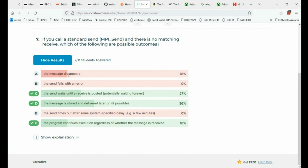So you would think that the correct answers to these questions would be the answers to question 5 and question 6 added together. And that's true for C and D. If MPI decides that MPI_Send should be asynchronous, then D and F are true. The message is stored and delivered later on, and the program continues execution. If MPI decides that it will be synchronous, then it does C.